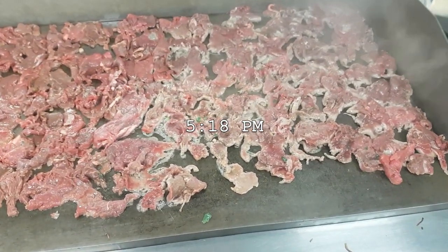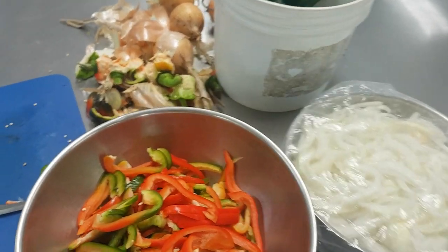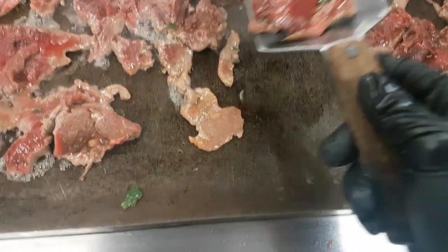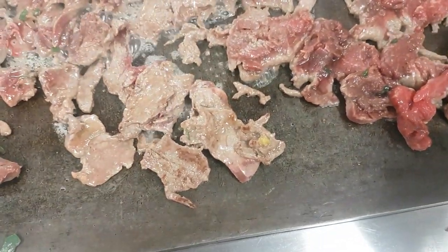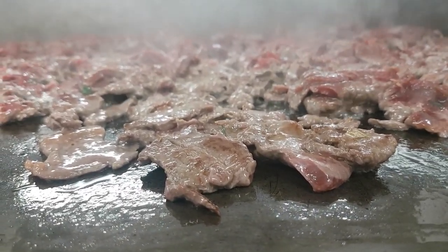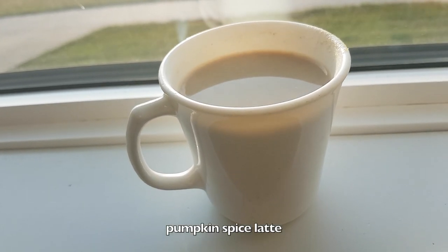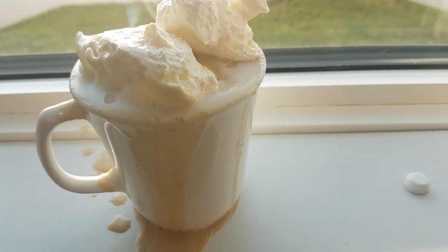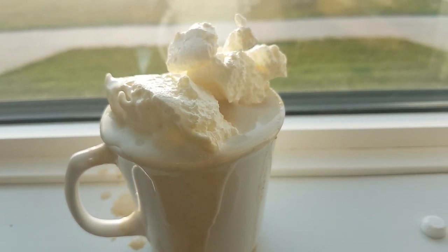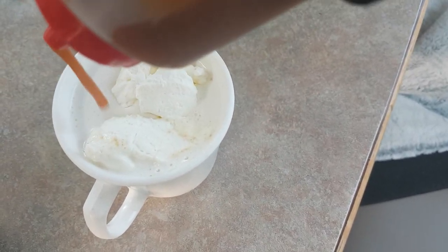Ginger beef for supper. And here we are already prepping for supper tomorrow because that's just the way we roll. Almost forgot a crucial part. Seriously.